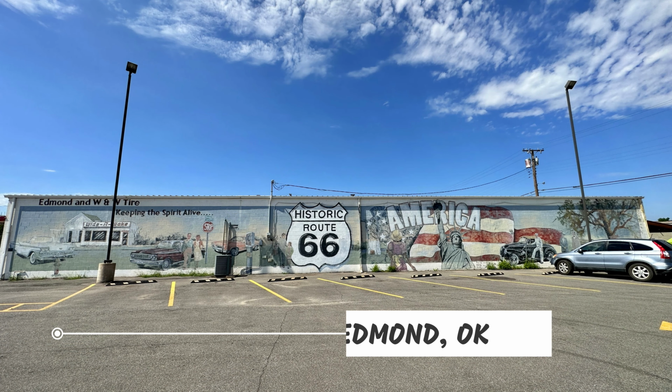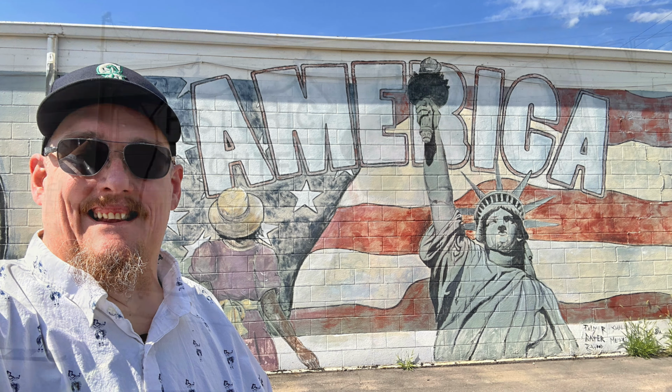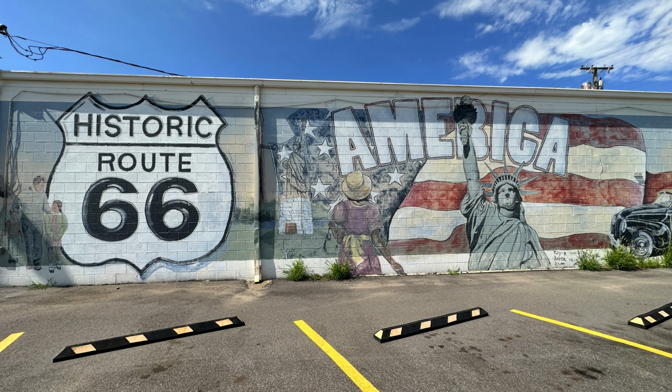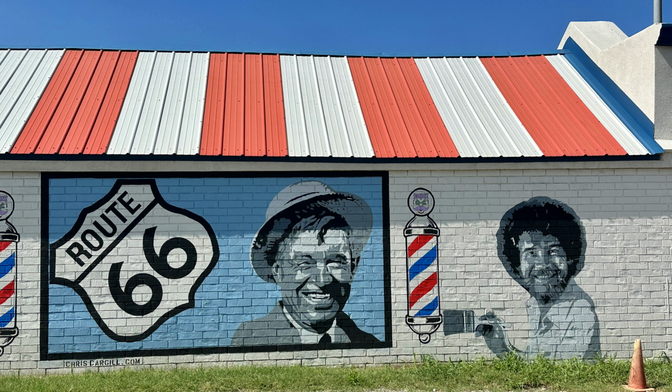My next stop was in my hometown, actually, of Edmond, Oklahoma. I've driven by this mural many, many times, but I've never actually stopped. And while I was there taking pictures of it, I happened to notice the one across the street with one of my all-time favorites on it. Yeah, Bob Ross. Gotta love it. Route 66. Something cool to see everywhere.